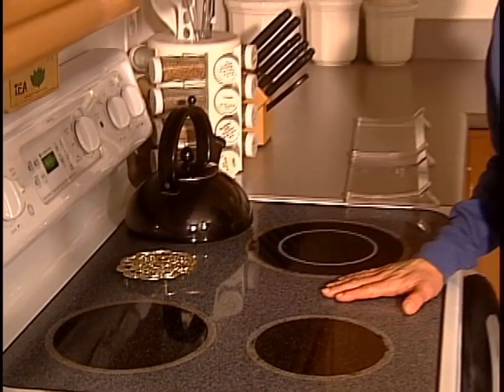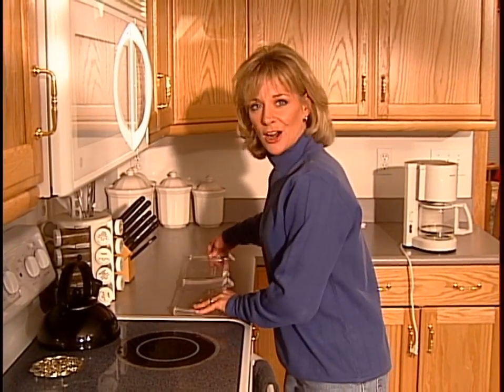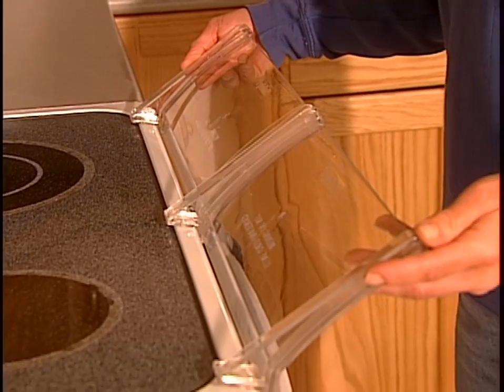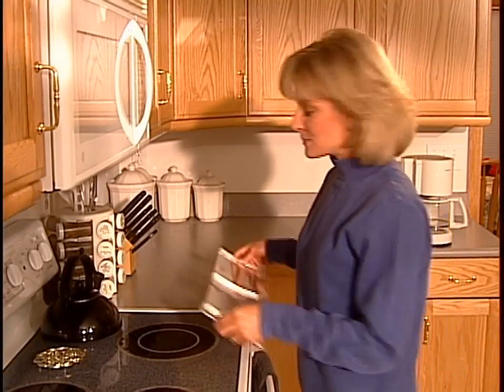The stove is probably the most dangerous item in a kitchen. There's always that danger of children reaching up and touching a burner or pulling off a pan of hot food. This item, called a range guard, attaches to the front of the stove. When it's secured, it's low enough to allow the cook to move freely, but it's high enough to keep those little hands away from the burners and the pot handles.